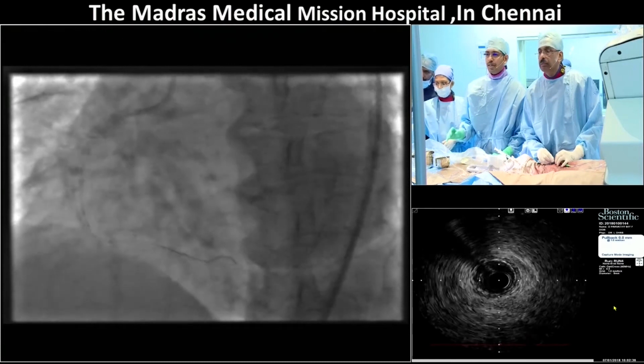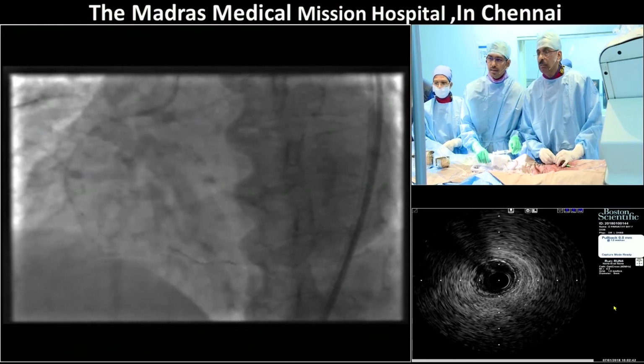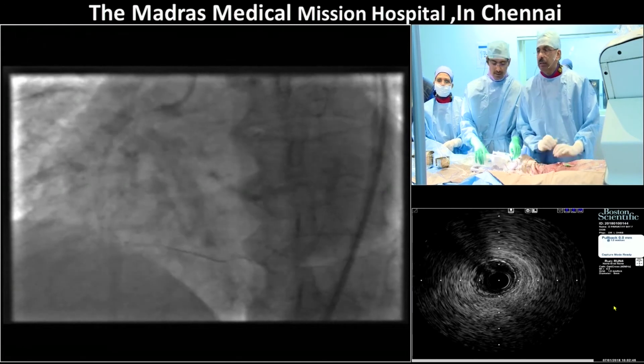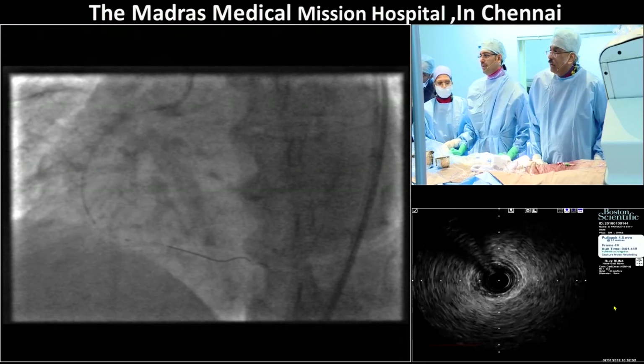Wait, man. Stop diving, please. Yeah, just come forward a bit. Little bend there. Okay, let's start imaging from there. So, can you see the IVUS there? Yeah, we can see the IVUS. Yeah, you can make it bigger.